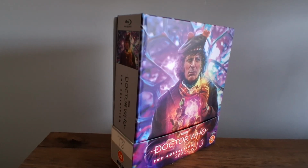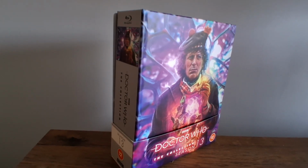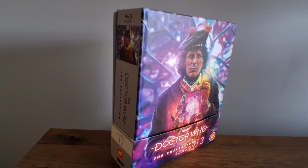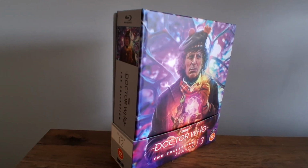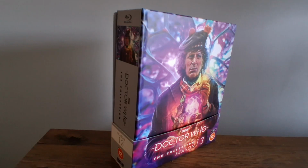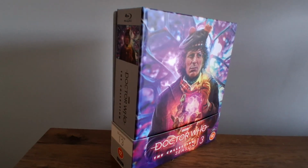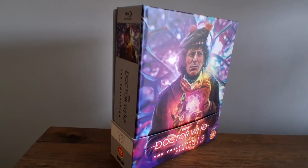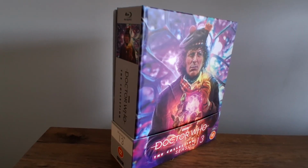And what do you think will be next for the collection box set? I think that the next one is going to be Season 21, which is Peter Davison's final season. Then I believe it's going to be Season 16, then Season 11. I think that's how it's going to go for the colour seasons, and then hopefully we'll be on to the black and white era, getting more box sets. However, it is quite hard because of so many things that are missing, but that is a story for another time.